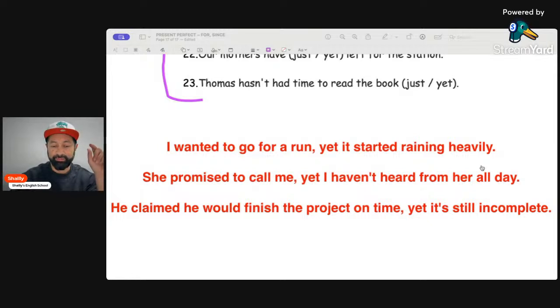There is a small difference. Yet is showing that there is more surprise, that something is surprising you. But is just showing contrast. Yet is showing contrast, but you're surprised a little. It's unexpected.